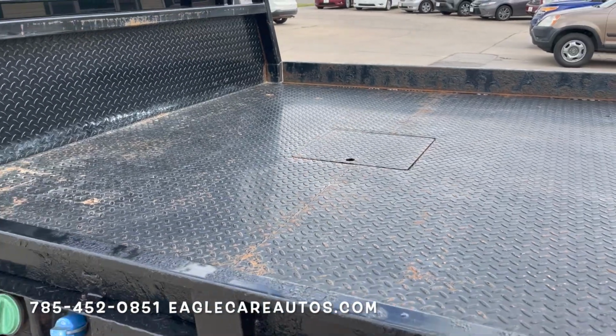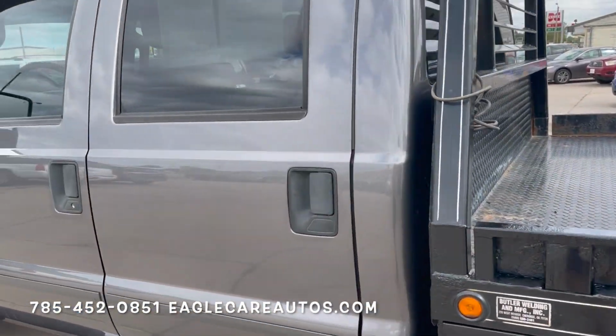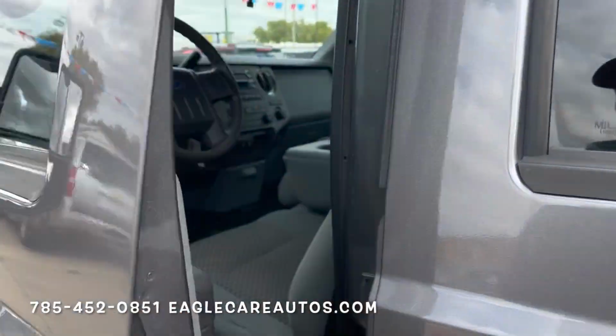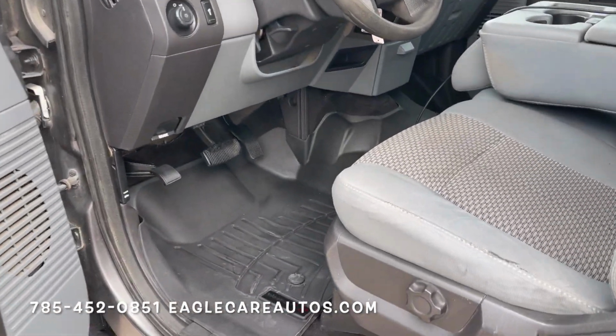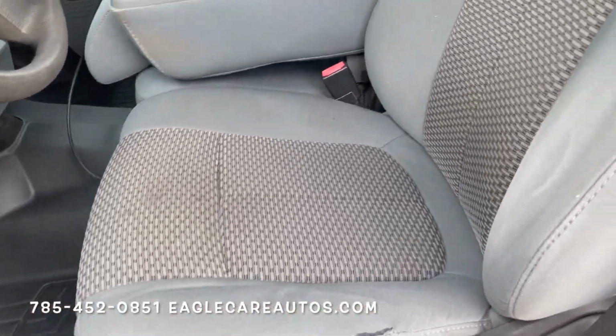Throw bales back here, throw feed back here, whatever you need, and you're ready to go to work. So we'll go ahead and jump on the inside, take a look at that. That's really where you can see the pride of ownership. The interior is just in really nice shape.